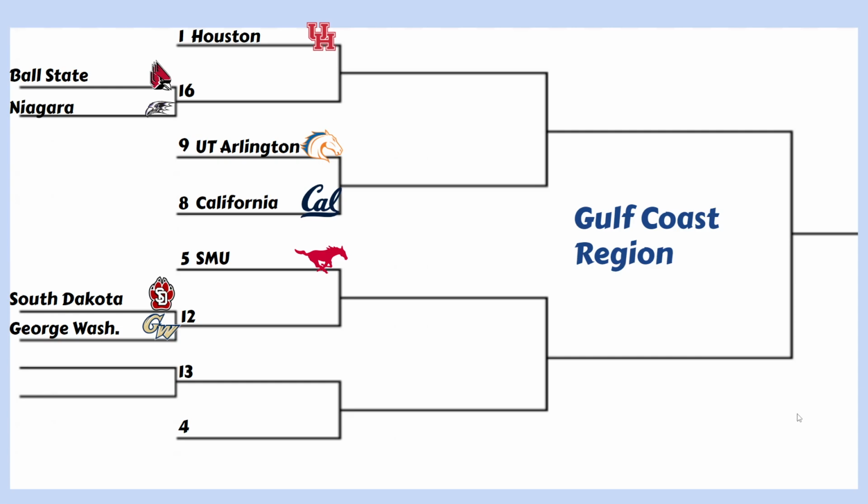Atlantic 10 Conference. The 13th seed is also a play-in game amongst Coastal Carolina and Monmouth. Coastal Carolina is coming out of the Sun Belt, and Monmouth is coming out of what was formerly the Colonial Athletic Association. It's now the Coastal Athletic Association. And our 4th seed in this is going to be the Xavier Musketeers. Maybe not as good of a year as they've had in the past. They are 9th coming out of the Big East with a below 500 record. But we'll see what they can do in this tournament.